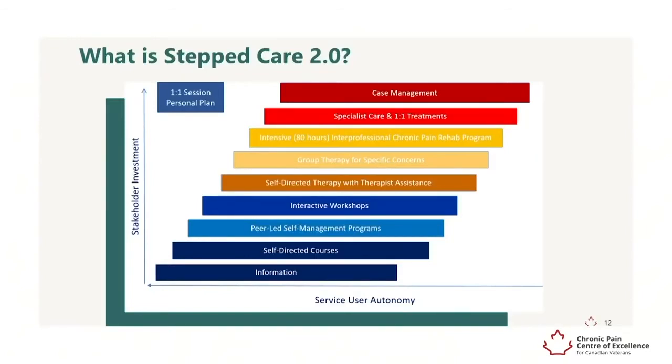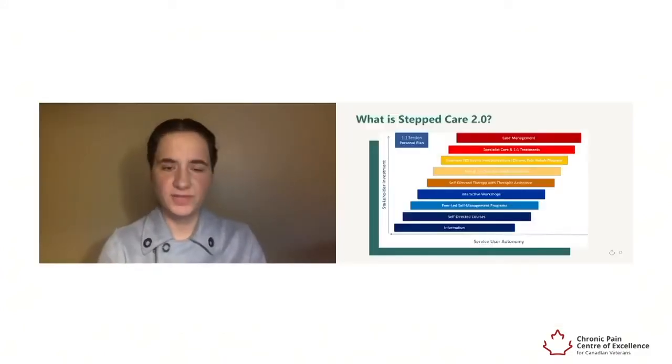So with Step Care 2.0, there are really 9 levels of care. Somebody might at first just benefit from learning more about chronic pain, having some information about the difference between acute and chronic pain and the best approaches in their management. Somebody might be ready to start taking some online courses at their own rhythm and to see what they can learn on their own. But somebody might be interested in meeting other people that have lived experience of chronic pain and learning from their experience. And there are many peer-led self-management programs across the country that people can access.